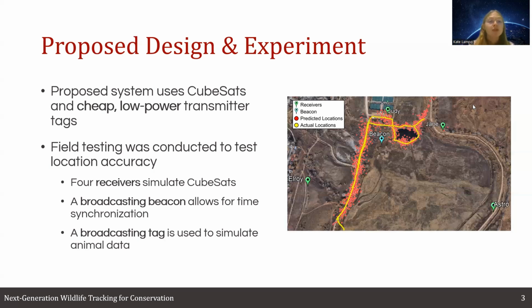My contribution to this project, this idea this summer, was focused on some field testing that we performed in early May as kind of a proof of concept for the idea behind our system. And you can see the experimental setup here. I'll be talking about some of the data processing and results that came out of this. And so this is the system that we're looking at.